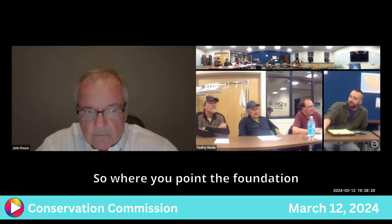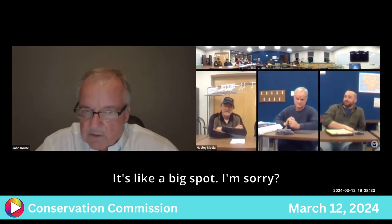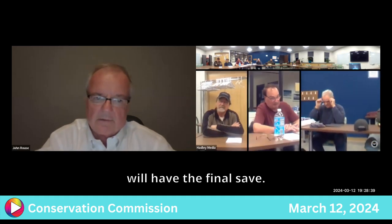So where you point the foundation somehow, I don't even know if you can even do it. At that point, you'd be better off just taking it out. It's tear it up. Right. I would think. That's a tricky spot there, that corner lot there. I mean, it depends on how the building inspector is going to. The building inspector will have the final say.